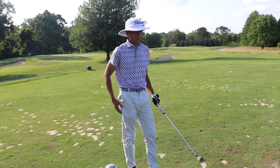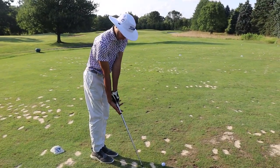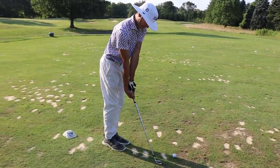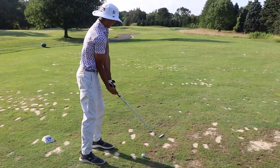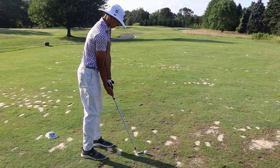We're waiting on those new shafts that did ship today. So I'm gonna take a strike at Jared's Cobras, the Ricky Fowler set, if you will. Let's see. First swing ever with these irons. Let's make it a good one.